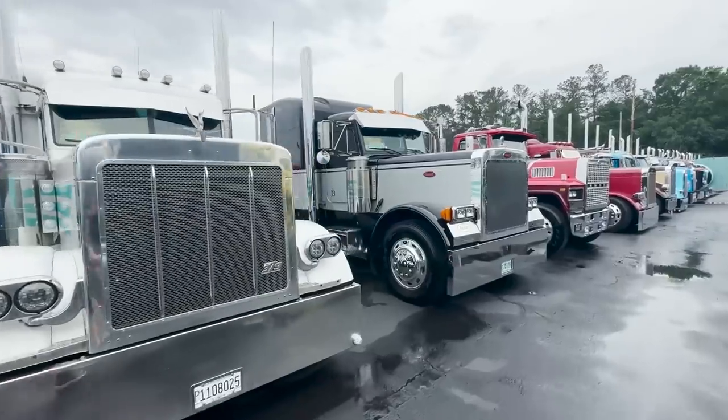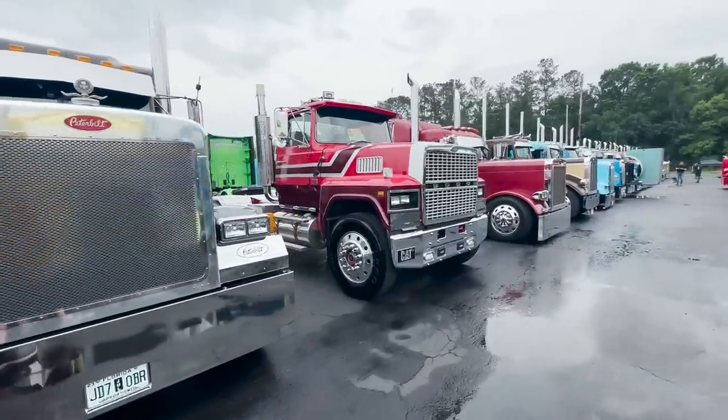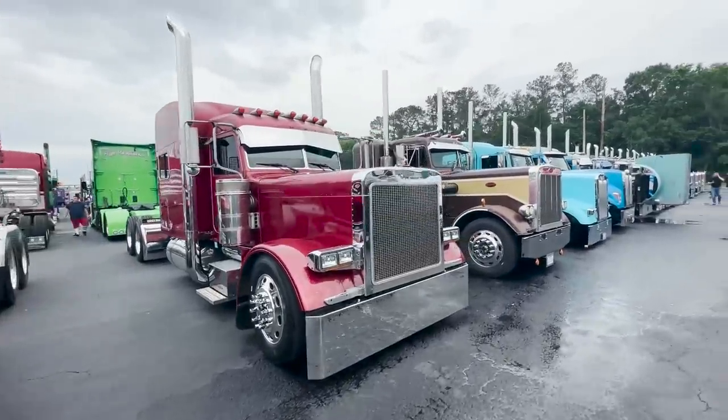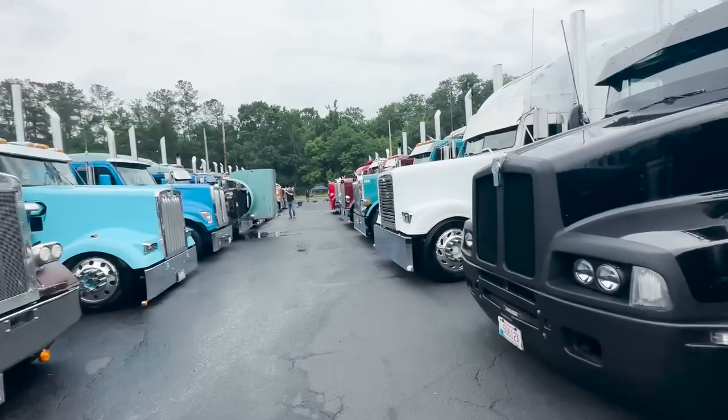I've noticed that there's a lot more variety here than there has been in previous truck shows. Oh yeah, I mean, you got the old 9000 there, with a duck on the hood. Got the mean duck on the hood. Is it just me or does this Kenworth's grill stick out a little farther than usual?